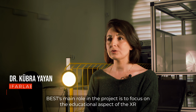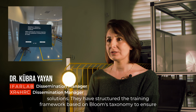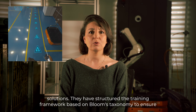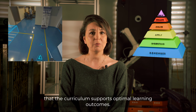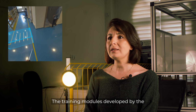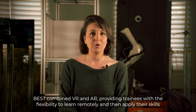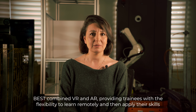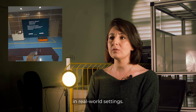The project is to focus on the educational aspect of the XR solution. They have structured the training framework based on Bloom's taxonomy to ensure that the curriculum supports optimal learning outcomes. The training modules developed by Best combine VR and AR, providing trainees with the flexibility to learn remotely and then apply their skills in real-world settings.